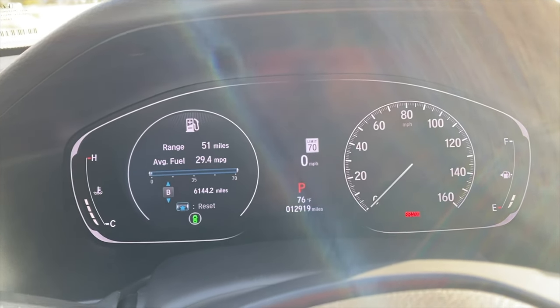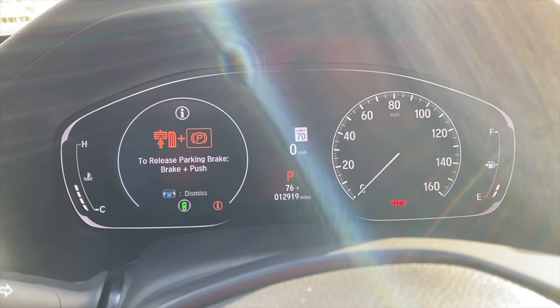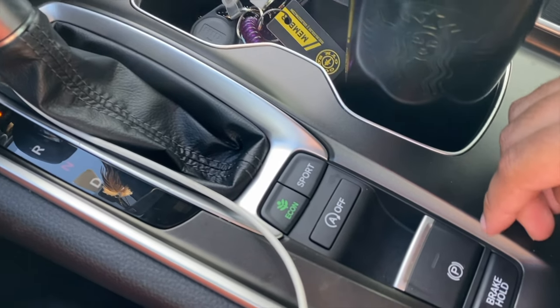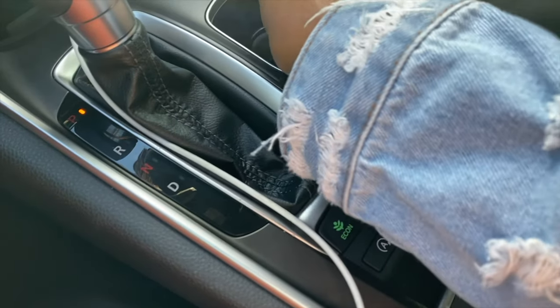So it's just the brake is on. And then you depress the brake pedal to release the parking brake. Oh, I forgot to tell you. Yeah, she talks. So do that, turn her off, and brake hold. So if you come at a red light, for example, or you're stuck in traffic and you don't feel like keeping your foot on the brake, you just press brake hold, and that's that.